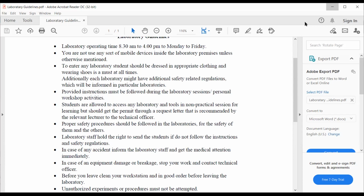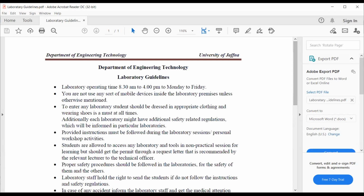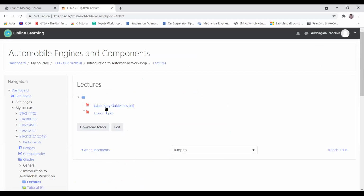Right. So this document is actually available. I already uploaded it to your lectures module. The laboratory guideline is the first one. Please go through this and, not please, actually follow them. There's no please involved in that. You have to follow it, otherwise don't come. If you can't follow them, please don't come to the laboratories.